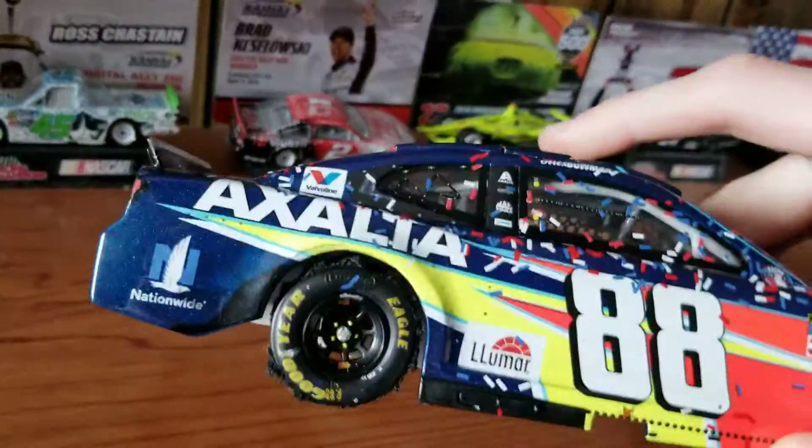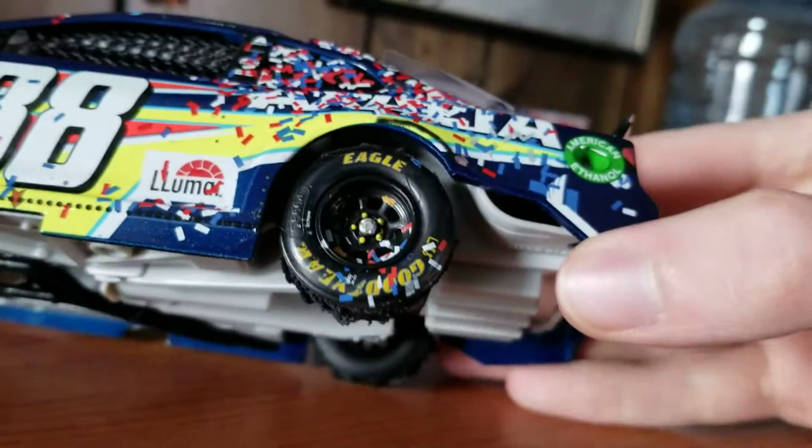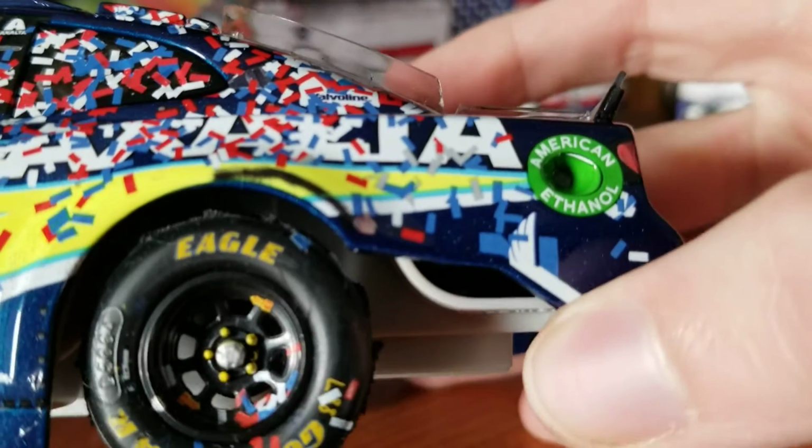So there's that. But yeah, race damage. Back to the blowout. He blew out the quarter panel. They actually did cut it, as you can see. You can kind of see inside. If it were an Elite, you would. That's where the fuel cell would be.